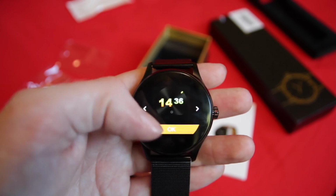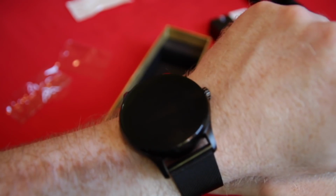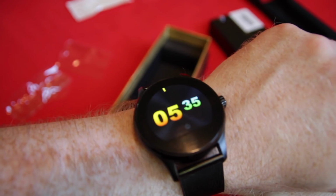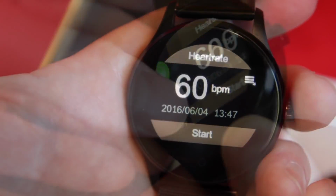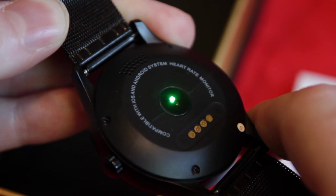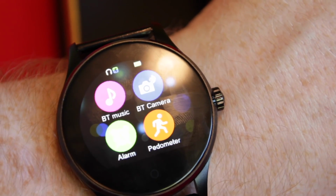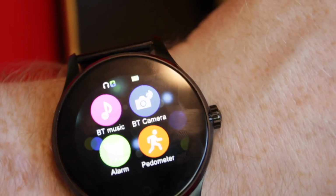There's a great choice of 6 different watch faces, a tilt to wake function so that if you tilt the watch up it turns the screen on, and if you tilt it away from yourself it turns the screen off again. There's a usual array of health tracking stuff, including a step counter and heart rate monitor, and all this stuff can be synced with the iPhone or Android app. One of the best features of this watch is that you can actually use the Siri feature if you're connected to an iPhone by Bluetooth.